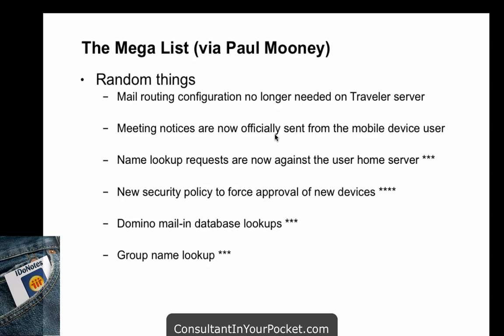There's a new security policy to force the approval of new devices. This is huge. So people couldn't just fire up if they had an authenticated account. You could have people firing up multiple phones, multiple devices. Your support team would go absolutely nuts. Being able to put a policy in place that says you have to get approved before you enable this device is awesome. And that's totally huge and awesome.